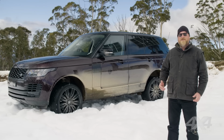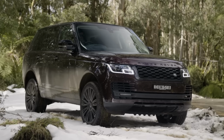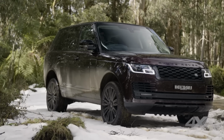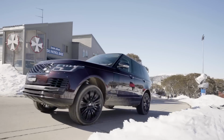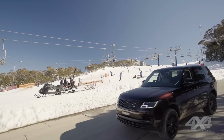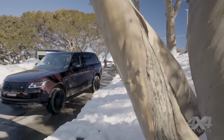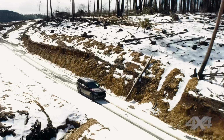One thing that hasn't changed though is it's still an expensive vehicle. We're looking at about $260,000 for the SDV8 Autobiography. It's a top of the range model and it's really something special. Unfortunately, most people are never going to use a car like this off-road. It might be something they take to the ski fields for a little snow trip every now and then. We decided to take this one for a snow trip, 4x4 Australia style.